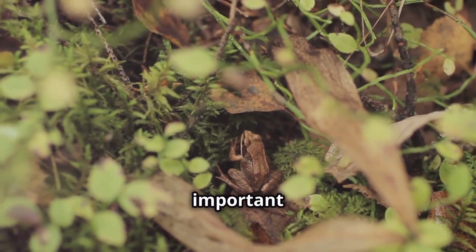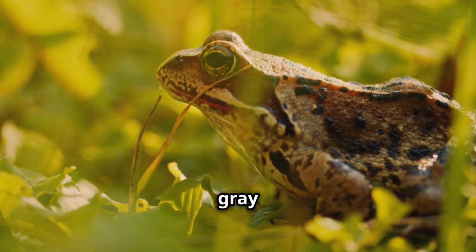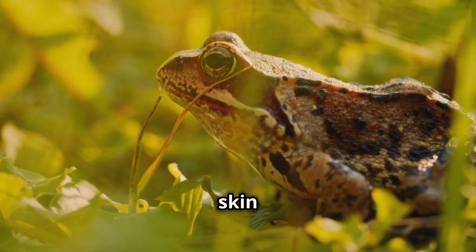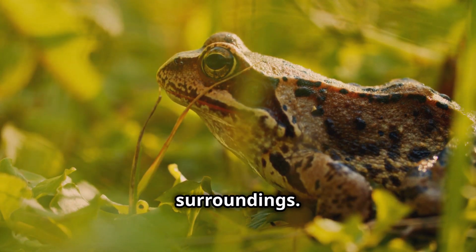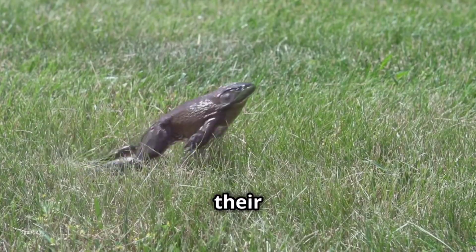Camouflage is another important use of color for frogs. Some frogs, like the gray tree frog, can change their skin color to blend in with their surroundings. This helps them avoid predators and sneak up on their prey.